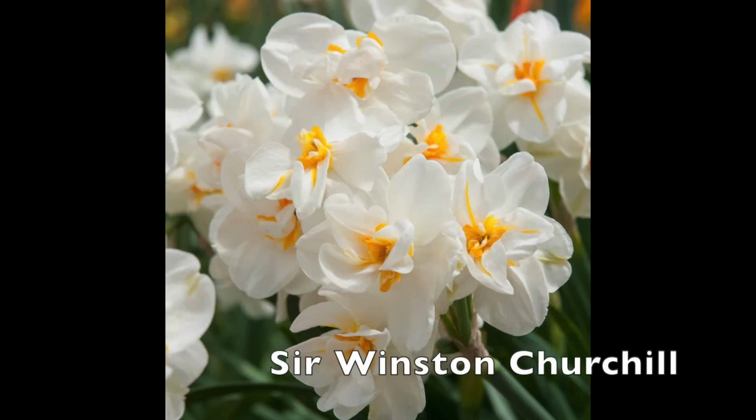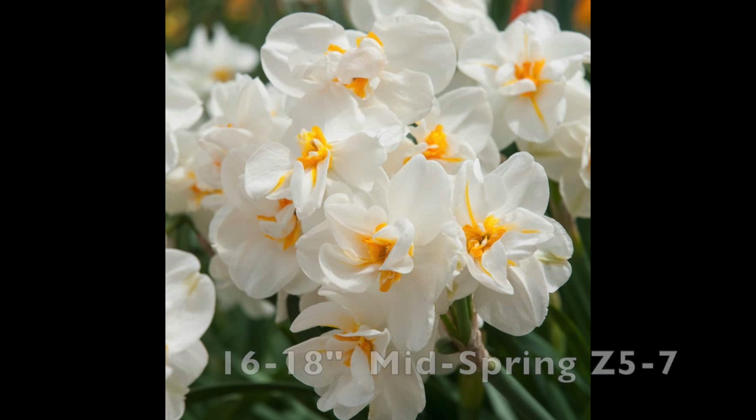And yet another one that I absolutely love that I'm just planting more of is Sir Winston Churchill, 16 to 18 inches tall. It's white with an orange center. It's a very petite flower head. Again, deer and rodent proof, blooms mid-spring. And each stem has clusters of like 2 to 6 white flowers, again, with the flecks of orange in the middle. I really like this one. Again, I'm just adding more of the same thing.